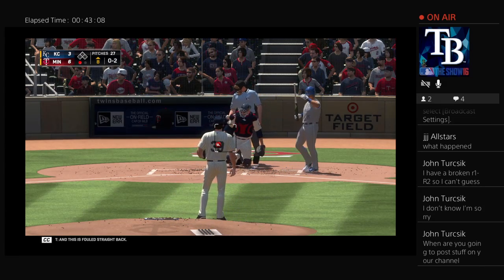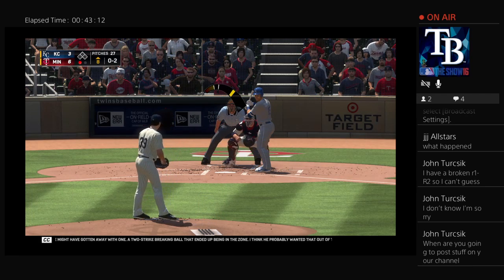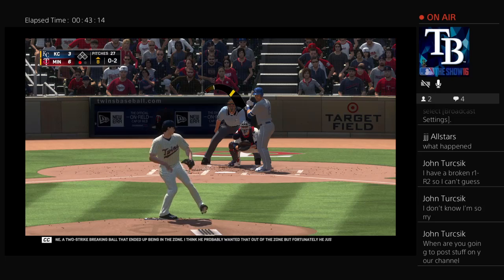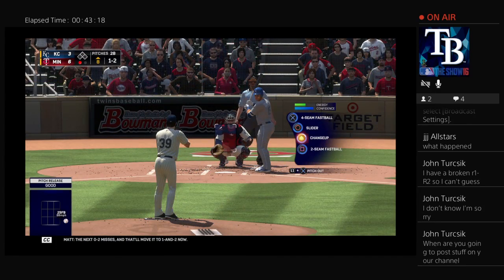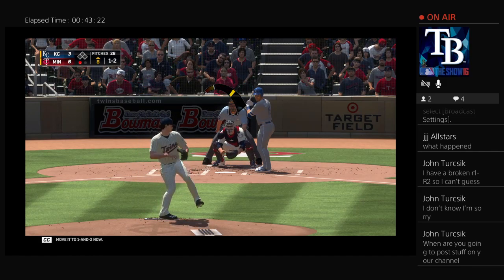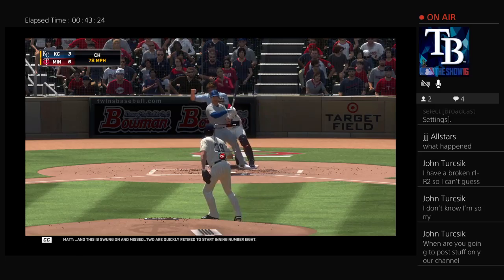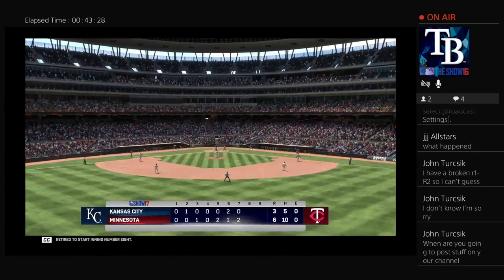And this is fouled straight back. Oh, he might have got away with one. 2-strike breaking ball that ended up being in the zone. I think he probably wanted that out of the zone, but fortunately, he just fouled it off. The next 0-2 misses, and that'll move it to 1-2 now. And this is swung on and missed. 2 are quickly retired to start inning number 8.